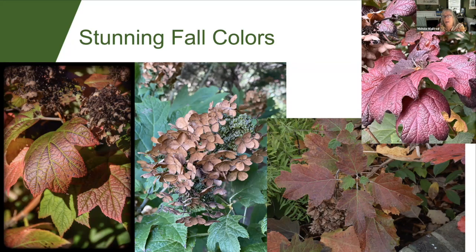So they tend to be completely trouble-free. They get a bit of the Cercospora spots on the leaves, but nothing that's fatal, nothing you really have to worry about too much. They are trouble-free, and because they're native, I highly recommend them.